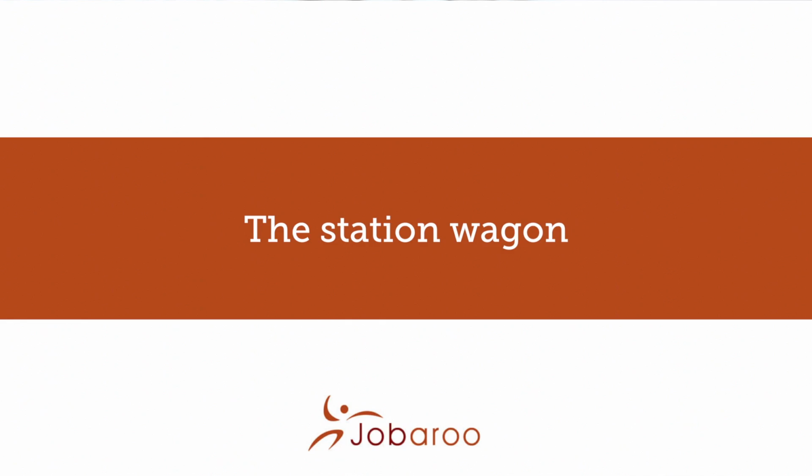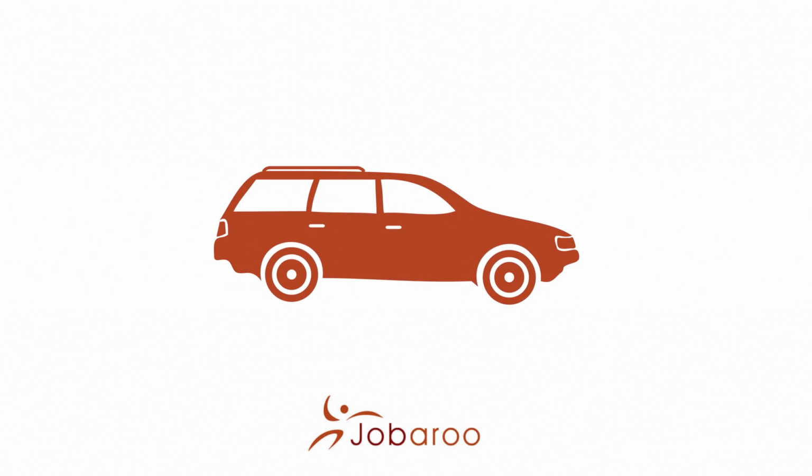Firstly, you'll need to decide what type of vehicle it is that you want, and that really depends on your needs as well as your budget. The station wagon is the typical backpacker car and is often the cheapest option. Station wagons are a good reliable choice, and what's great about them is that you can fold down the seats in the back and sleep in them too.